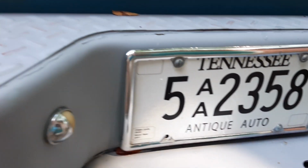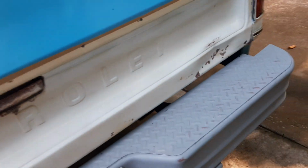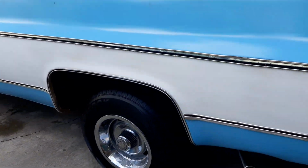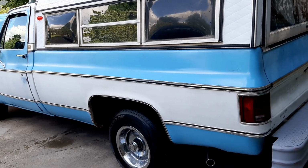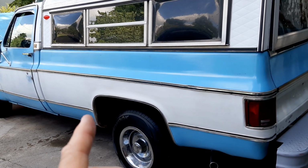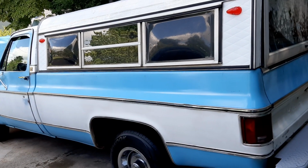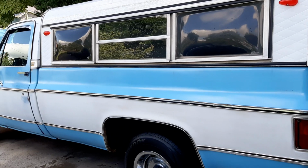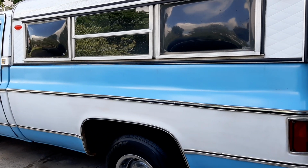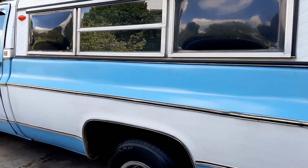If this was a short bed truck, you could get a lot of money for this truck. But it's a long bed. I don't have a problem with long beds. Some people turn away from them, and this is my first time to ever have a long bed and first time to ever have a camper topper. But I've really enjoyed this truck, and it seems to run.